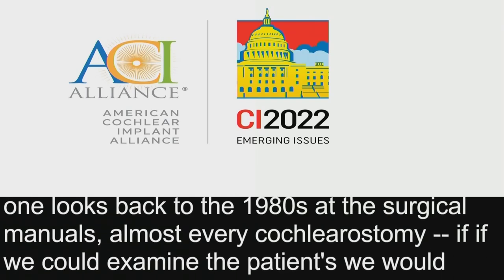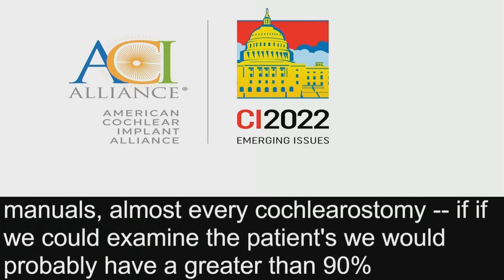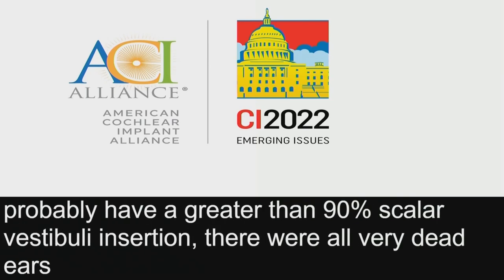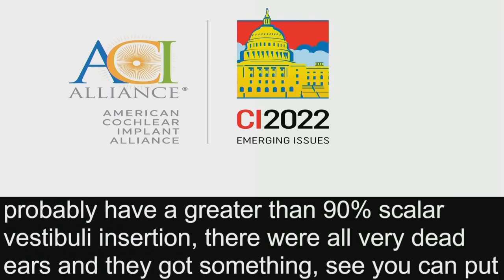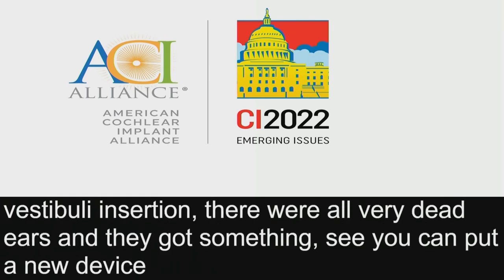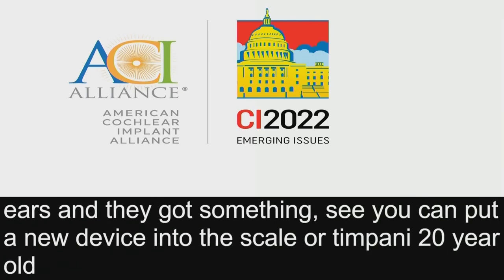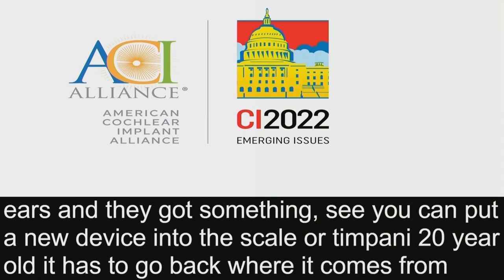In those days, maybe it didn't matter because they were all very, very dead ears and they got something. So you can't put a new device into the scala tympani in someone that has a 20-year-old or 30-year-old implant that was in the scala vestibuli. There's too much fibrosis and scarring. It has to go back where it came from. So your point is absolutely well taken, that it's very imperative that we do the best possible job we can the first time around so that all future electrodes end up in the same place.